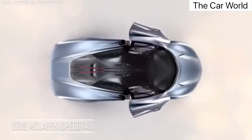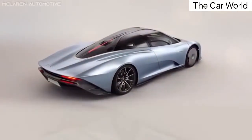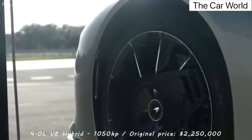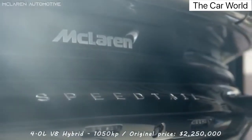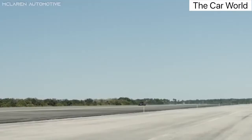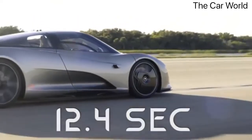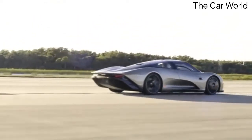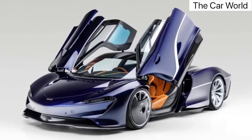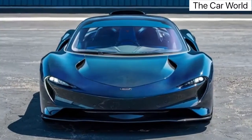In 2018, McLaren introduced the Speedtail. The car is the fourth addition to the McLaren Ultimate Series after the Senna, the P1, and the F1. The Speedtail boasts 1,050 horsepower thanks to a hybrid powertrain consisting of a 4-liter twin-turbocharged V8 and a single electric motor. McLaren claims that the car can sprint from 0 to 186 miles per hour in just 12.8 seconds and has a top speed of 250.4 miles per hour, 403 kilometers an hour. McLaren will only make 106 units of the Speedtail, which is precisely the same number of F1 models ever built for the road.